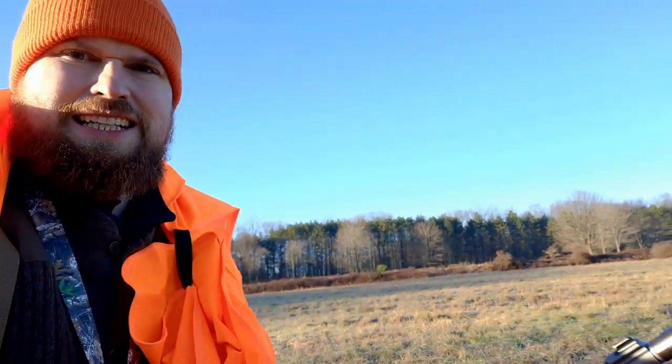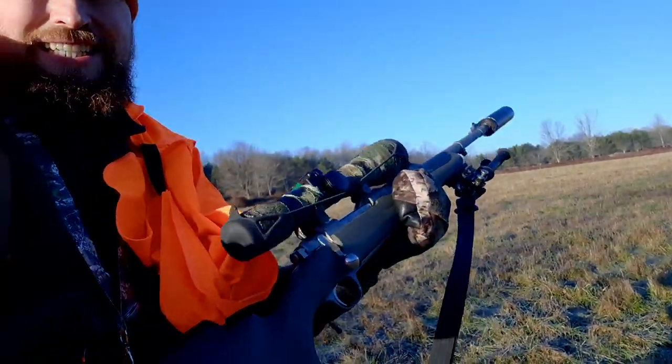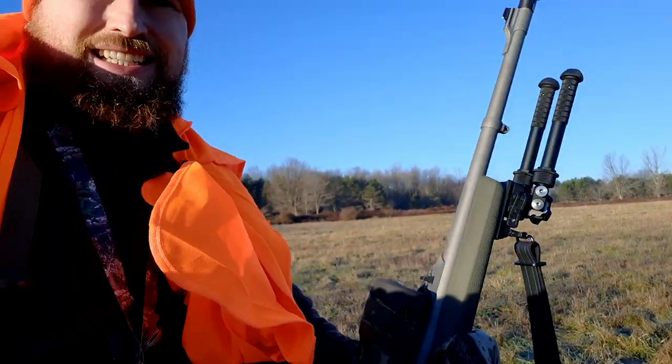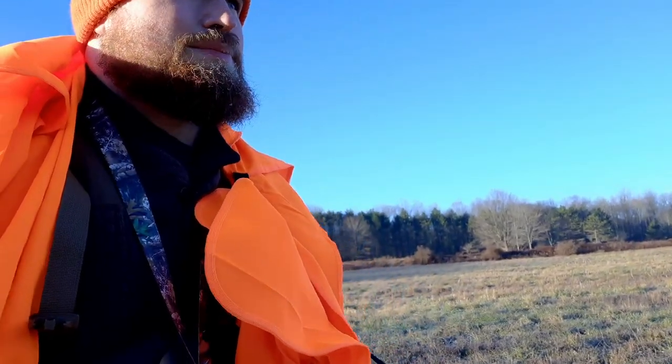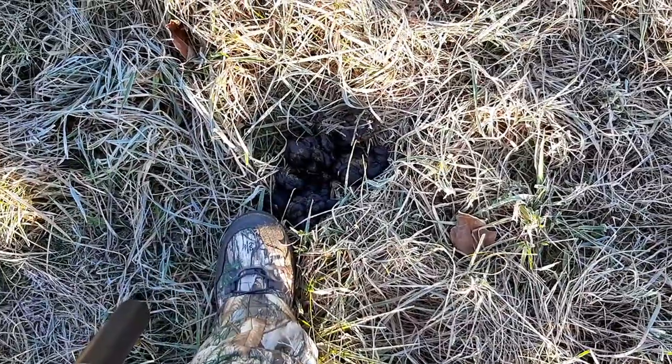So, just show you guys my rifle. Probably seen it before. Got my Ruger 300 Win Mag. Got the Silencer Co. Omega 300 suppressor. It's just a gorgeous day. Gorgeous day today, guys.